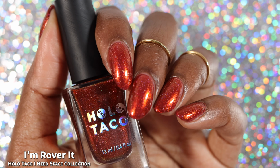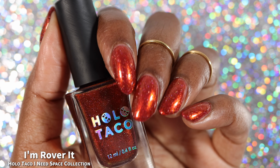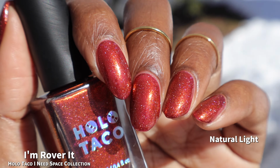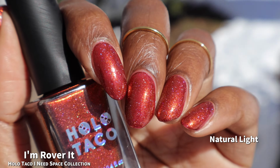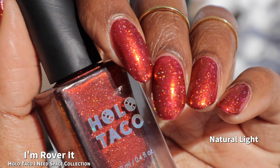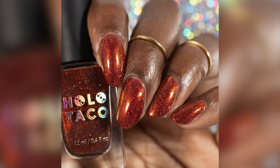I am very happy that I no longer pretend not to like red nail polish because I just loved how this one looked. This is a fairly dark red. I feel like for those of you who are seasonal nail polish wearers that you're probably going to tuck this one away until fall. Seasonally appropriate or not, I do think this is absolutely beautiful. The holographic pairs so nicely with the shimmer. Nothing in here is going to dry down textured. Removal will be fairly easy.